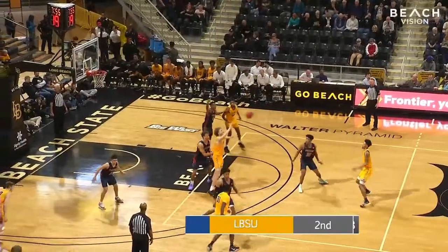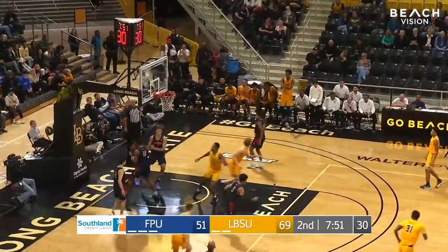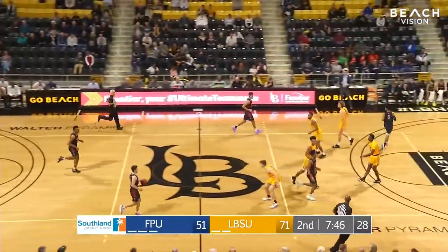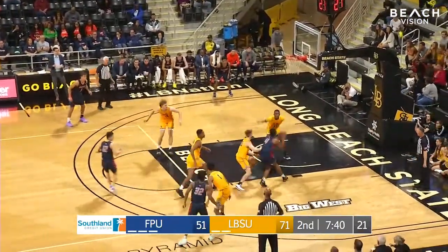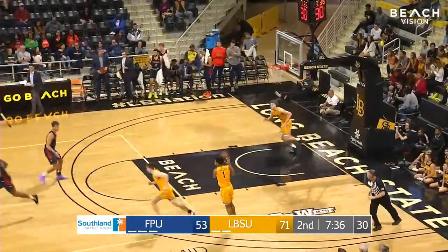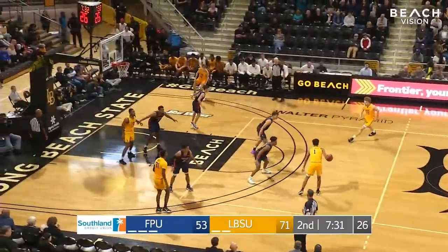20 to shoot for the Beach. Pass to the high post, Mansell at the free throw line. Faces up on Nealon Nilo and into the paint. Goes up with the right hand and finishes. Romel Mansell's first field goal on his first attempt. 3 points, 4 rebounds for the freshman. And the Beach up 20. On the far side, McKeithen to a cutting Coleman who gets to the basket and lays it in. 71-53, 7:34 to go.